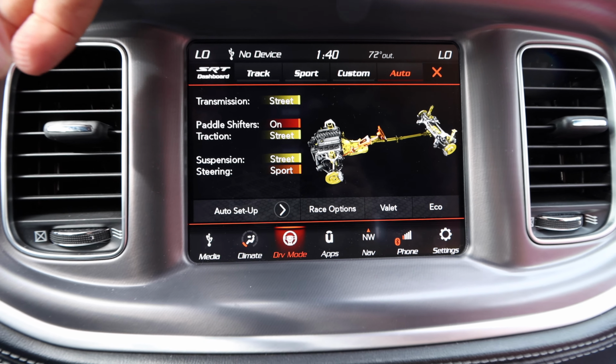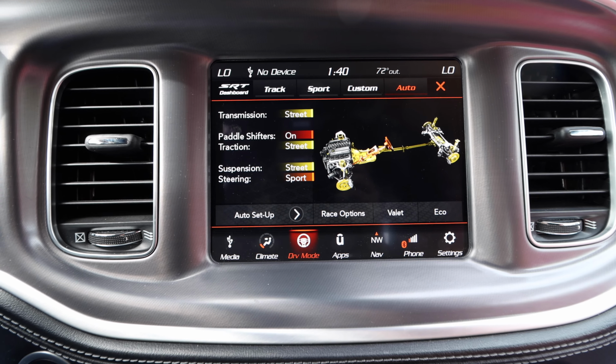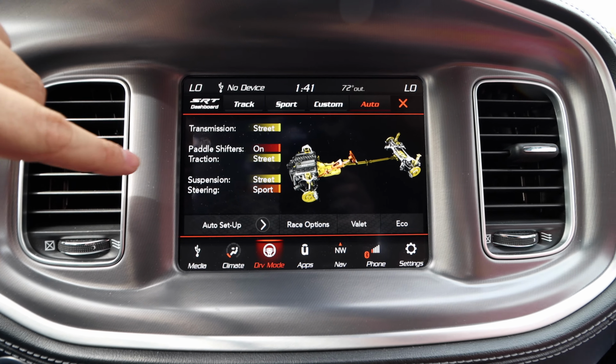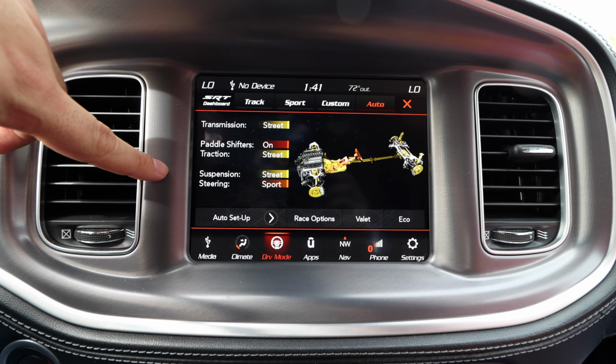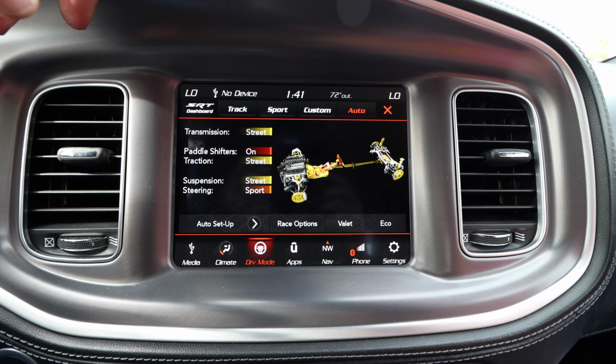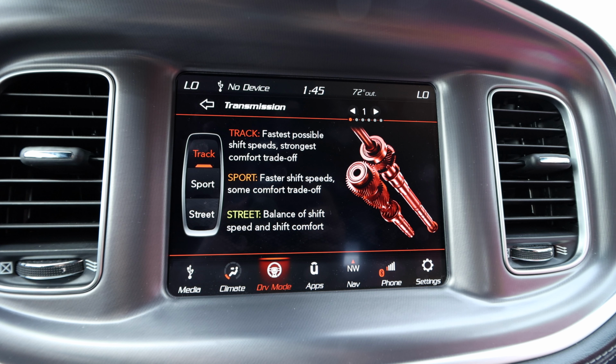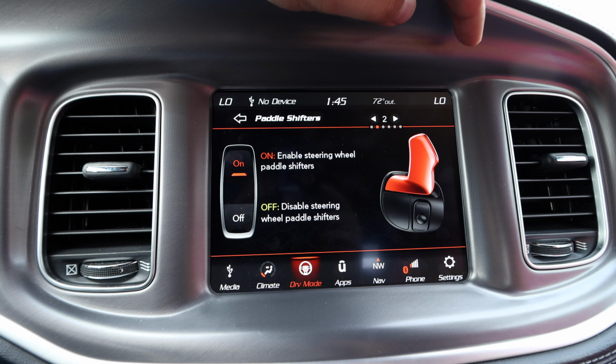Typically on a race car, you don't want to talk too much electronics, but Dodge really makes this a lot easier to work with. Now, when we're in sort of your family mode that I mentioned, you want to have things on auto. That's going to make the transmission nice and smooth, no aggressive shifting, keep it at the most economical setting. Paddle shifters, if you want to have that on, that's going to work great.